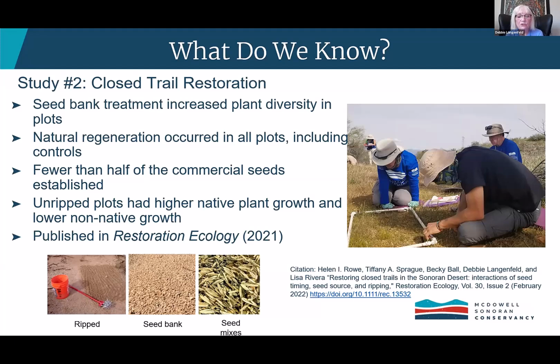3 treatment techniques were used in our plots that we set up. One was ripping. As you can see, we ripped the soil for better moisture retention and infiltration using a weasel. We then salvaged some topsoil containing seed banks, that middle one representing seed bank soil, from under nearby trees. And then we added some commercial seeds that we took painstaking details to mix, so that they mirrored the natural vegetation of the surrounding landscape.